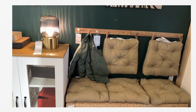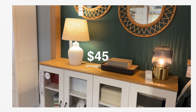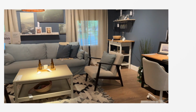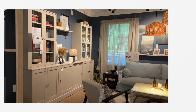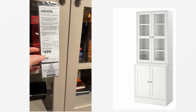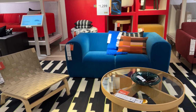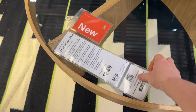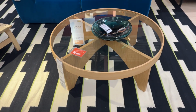I love this little rattan bench. If I made a custom cushion for it, and I love these rattan mirrors, and they're really cheap. The Havsta bookshelves are made of solid pine with tempered glass doors, and they come in black and this sort of oatmeal color and white, and I think you just cannot beat them. This 38-inch round coffee table is one of the new Stockholm series coffee tables, and it's made of oak veneer and glass, but it has some really cool details in the legs.